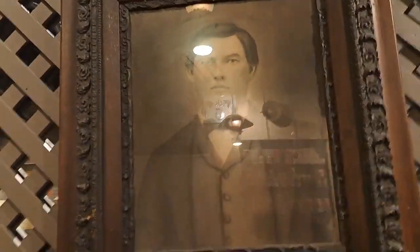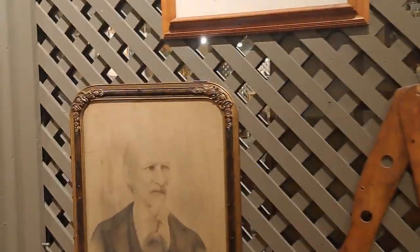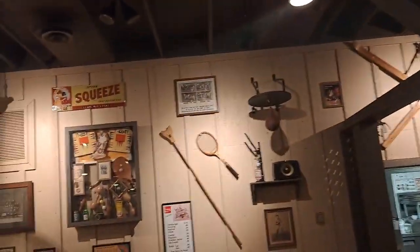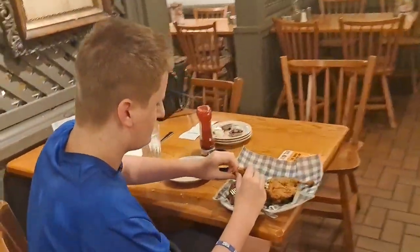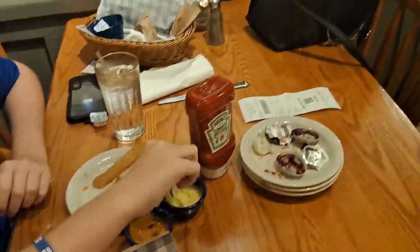That's kind of neat. Right here. It's really cool. As you can see. Here's Alex. He's still eating his chicken. Saving the breast for last. Alright.